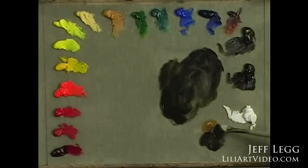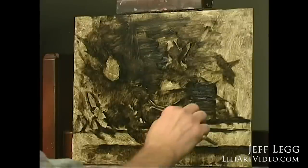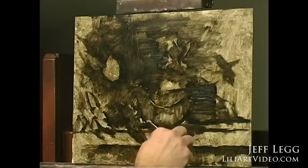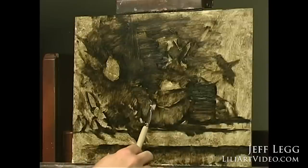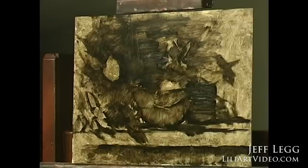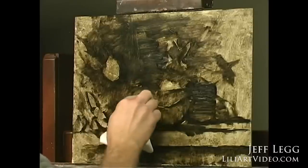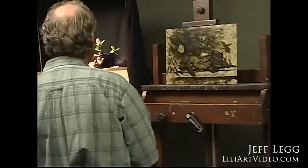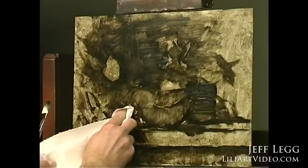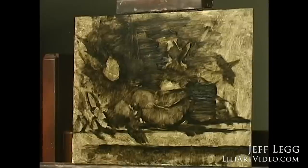I'm kind of losing sight of some of my leaf shapes here. I'm going to just kind of wipe this brush dry and pull off some of this paint so I can see what I'm doing. I'm kind of losing this shape here, this leaf. I can even just, if I need to, go in here and rub it off with my paper towel. That leaf.